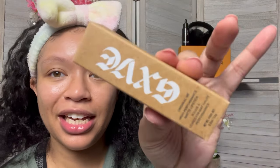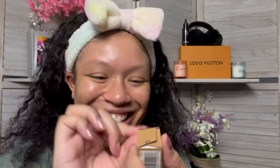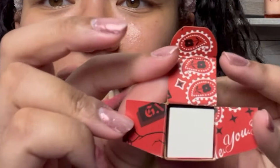Next is by Give Beauty, which is Gwen Stefani's makeup brand. And it is a lipstick in the color Tragic Me. That's pretty. Ooh, that's cute. I like little details like that. The lipstick itself comes looking like this. Love to see her. Very pretty.